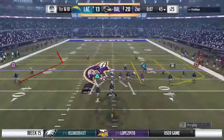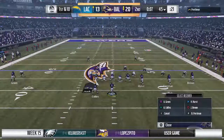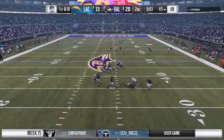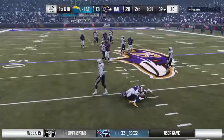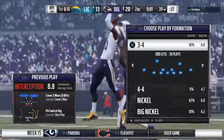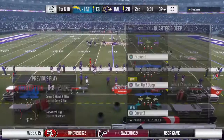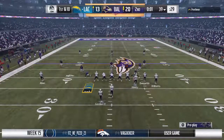Excellent field position after the face mask penalty. 1st and 10 out near midfield. Now let's go. Green 39. Green 39. Throwing is Jackson. Into a double team, and it's intercepted. Picked off by Casey Hayward, and his guys have got it back at the closing stages of the first half. So from the 39 now, they'll come up on a 1st and 10.